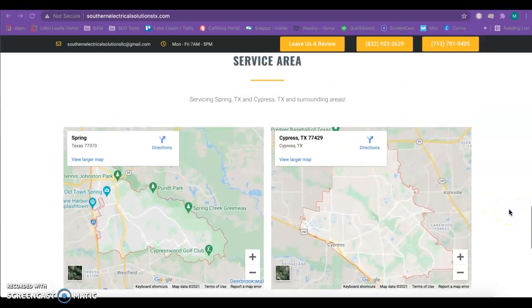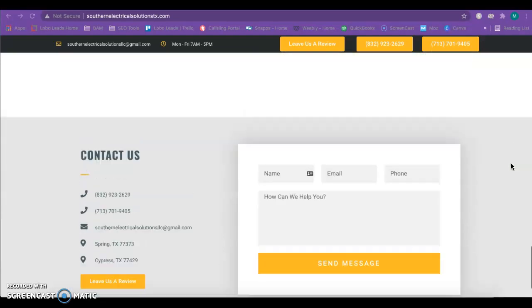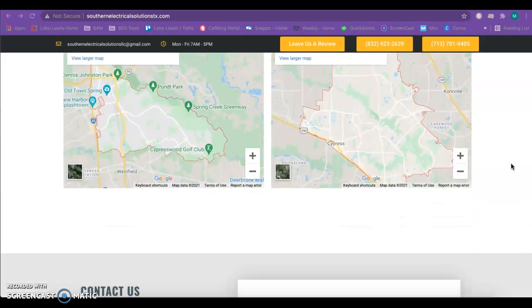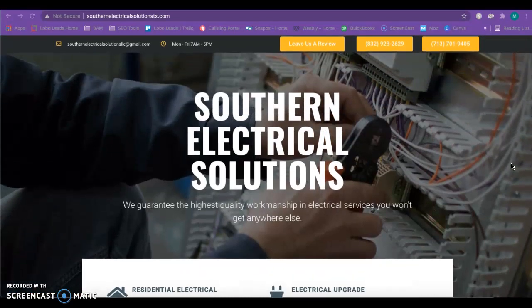Another good keyword phrase would be Electrician, Cypress, Texas, and then I would want to look into the search volume on that to make sure that would be a good keyword phrase for you to use also. But really any location specific phrases with Electrician in them is going to bring you more website visits and hopefully more customers. So overall, I really like the way your site is laid out.